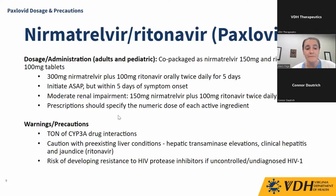I guess we'll get to that in a couple slides, but the primary dose, the regular dose for somebody that does not have impaired kidney function would be 150 milligrams of nirmatrelvir.